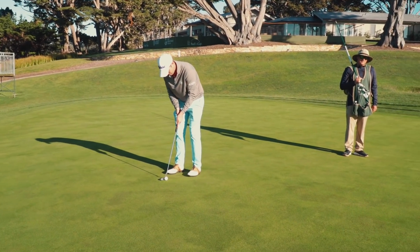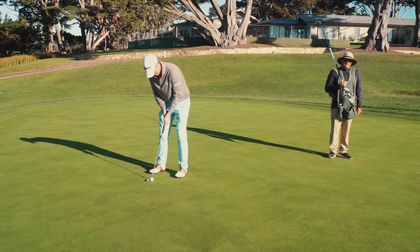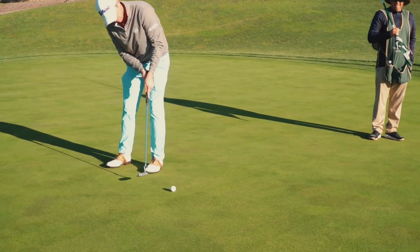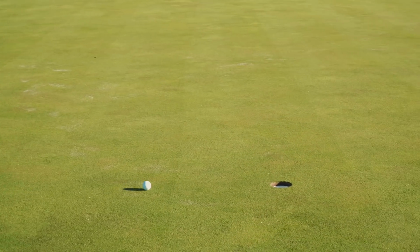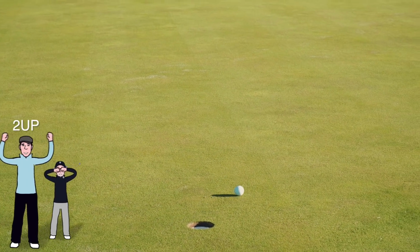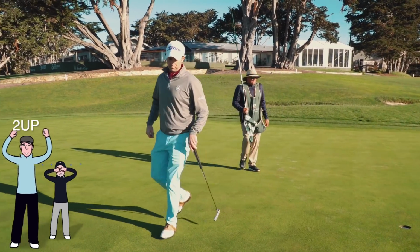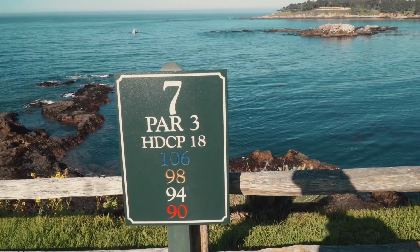Alright, this to go 200 for Dan. Very good scoring. On there, pick him up, two up, well done. We need to start hitting fairways or you're struggling, aren't we? Yeah.